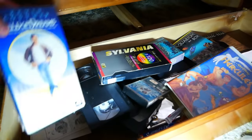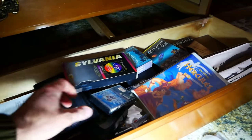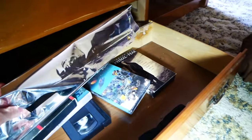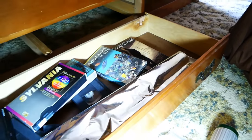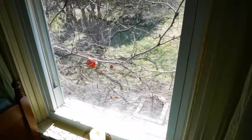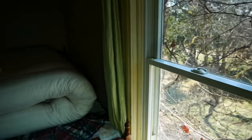Oh, this is a good movie. Field of Dreams. Good movie. Bonnie M. See the vines. There's vines all over this place. In the summertime, it's all grown over. But right now, there's no leaves on the vines.